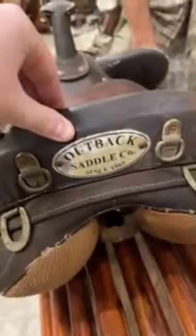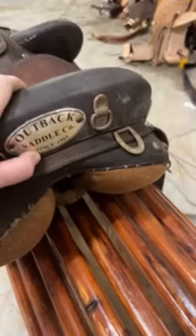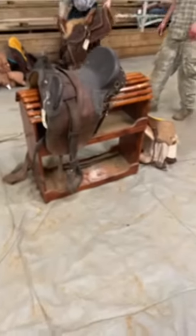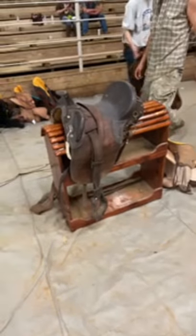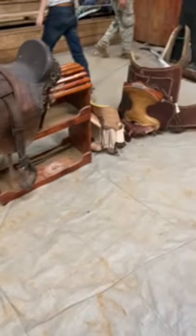S13. Outback Saddle Co. S13 is the Outback Saddle Co. Now it's made by the Outback Saddle Company. It's got the girth with it and everything. All my Aussie people, guys. All right, here we go. We're at 50, maybe 75. 75, 85, 85.